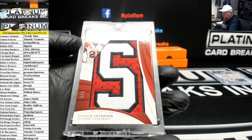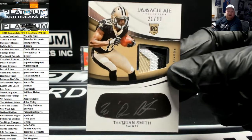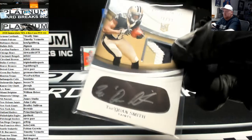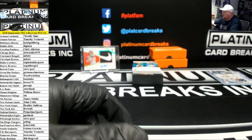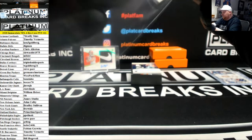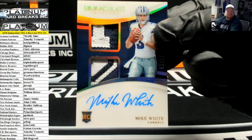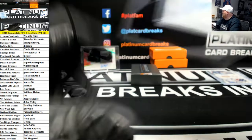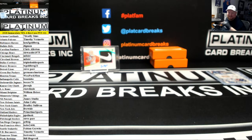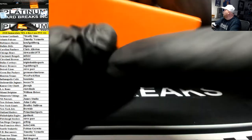Love the nameplates. Traquan Smith, rookie eye black auto to 99 for the Saints. Kalen Ballage, double patch auto rookie for the Dolphins. And a rookie double patch autograph number to 25 for the Cowboys, Mike White.